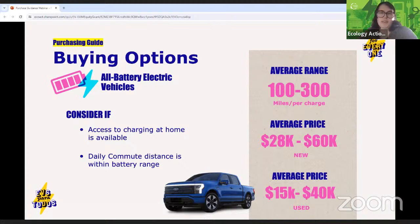So as we distinguished earlier, the average range is anywhere from like 100 to 300, depending on the technology, the type of car, all of that. And the average price for a new vehicle right now is around 28 to 60,000. It's a pretty wide range depending on the model you're looking for, but that's what you can kind of expect. And then the average price for a used is anywhere from 15 to 40,000. Again, this is like a searching game. You can find a little bit cheaper. You can find probably a little bit more expensive. So just keep an eye on the prices.